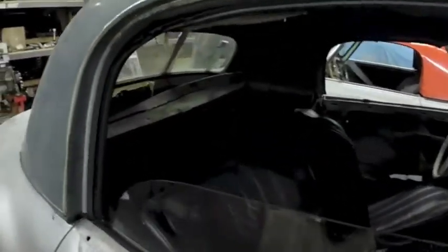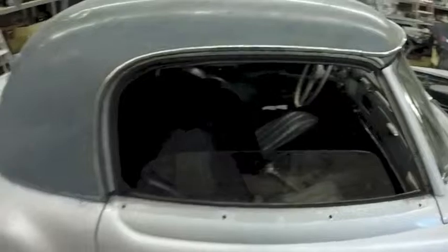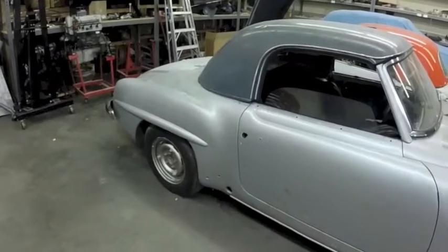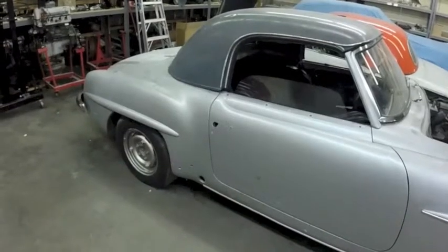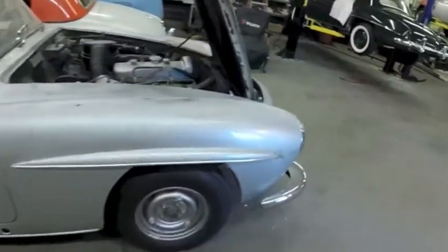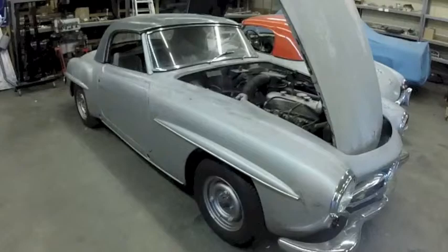Restoration of these cars, we experience the majority of the expense is in the original condition. So if you can minimize the metal fabrication cost and have an original car, you're not buying a lot of parts from Mercedes-Benz during the restoration process. This particular car is a good example of an original, fairly low mileage car, and from a metal fabrication perspective, in very good condition.